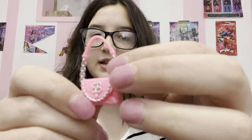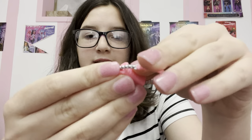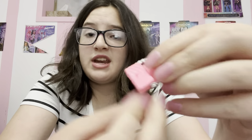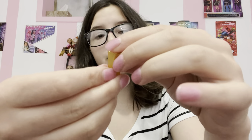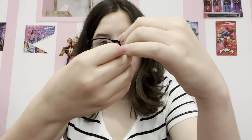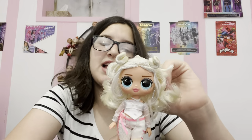She comes with these hot pink glasses that have silver markings on the sides. She comes with a silver chain pink purse that says BB on it, and it opens to, you can't fit anything in that. There's nothing going to fit in that, but it is cute. It's just all plastic. And this popcorn, the best. It says the best on it, and it's just gold and popcorn. So, I mean, she is super cute. I do recommend her. I wouldn't say highly recommend her, but I do recommend her.